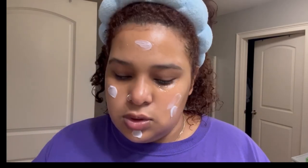Just like purple tinted. One, two, three, four. And this is the Good Molecules face oil. It's a very goldish yellow color.